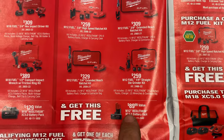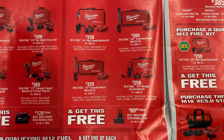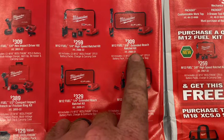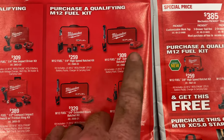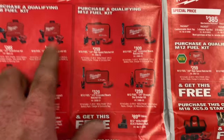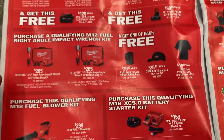You get the 4-amp battery for free. So you see all of this, two batteries, charger, like, well, this one's one battery, sorry. You have to pay attention. The 21 indicates one battery in the kit. 20 would be a bare tool, and 22 is two batteries and a charger, like you see here. So if you see Milwaukee numbers, that'll kind of give you a clue what it's talking about. But anyway, you get free batteries for those.